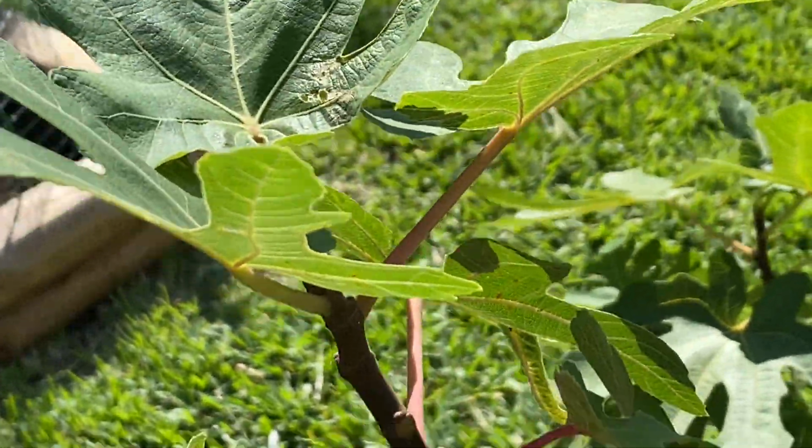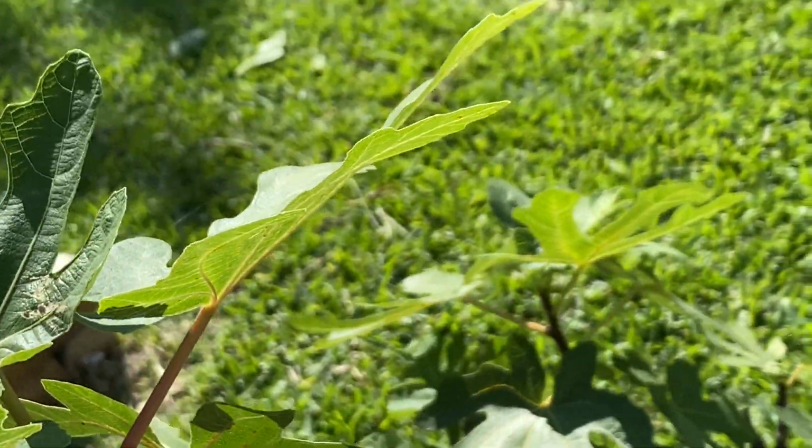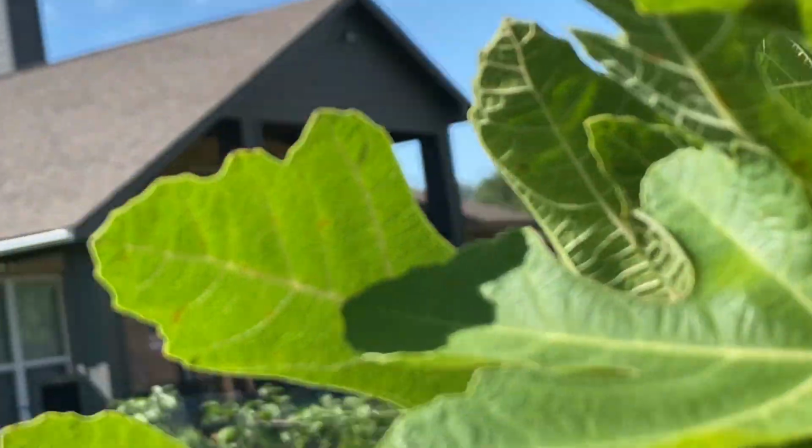I did not fertilize anything about my trees. Next year I need to make time to fertilize trees, fruit trees.